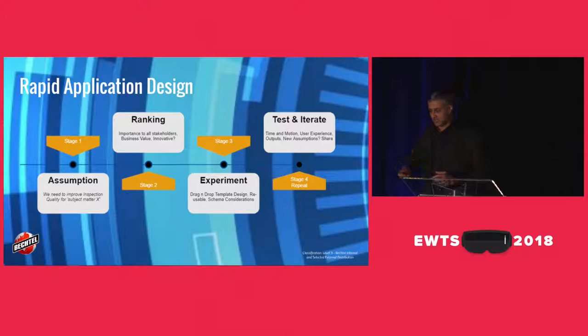Another thing we do from there, we test assumptions. What we try to do is quickly iterate a design through a very short workshop, probably about 1 or 2 hours. Someone comes to us with an idea. We ask them to list their assumptions of what they think this technology is going to do for them. We help rank them based on if there's some kind of innovation or if there's a reason to be using this technology in the first place.